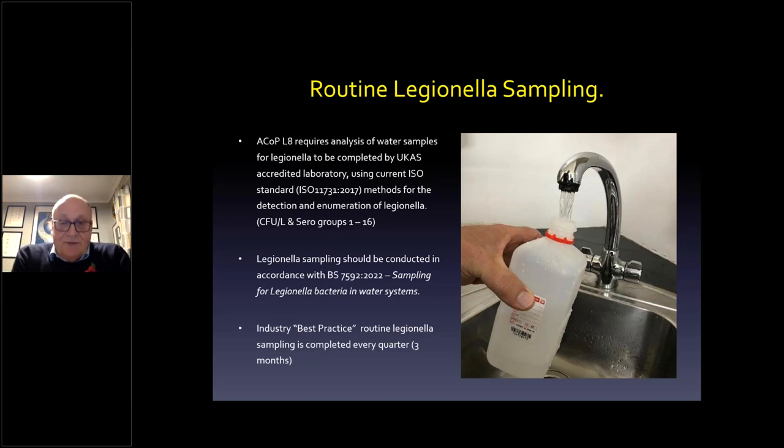And the industry best practice for routine Legionella sampling is completed around about every quarter, or every 3 months. And this is what we do on our system. We routinely sample our buildings every 3 months over a 12-month period. Next slide, please.